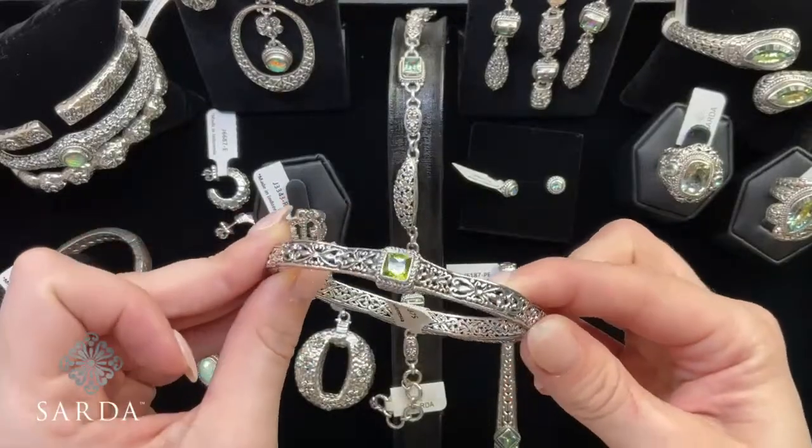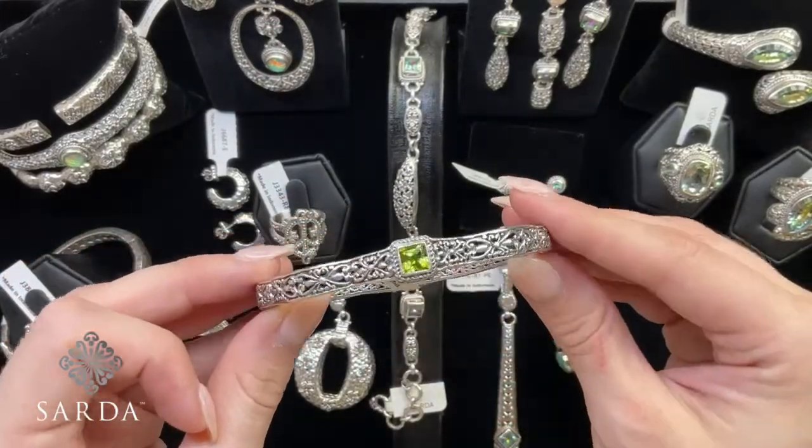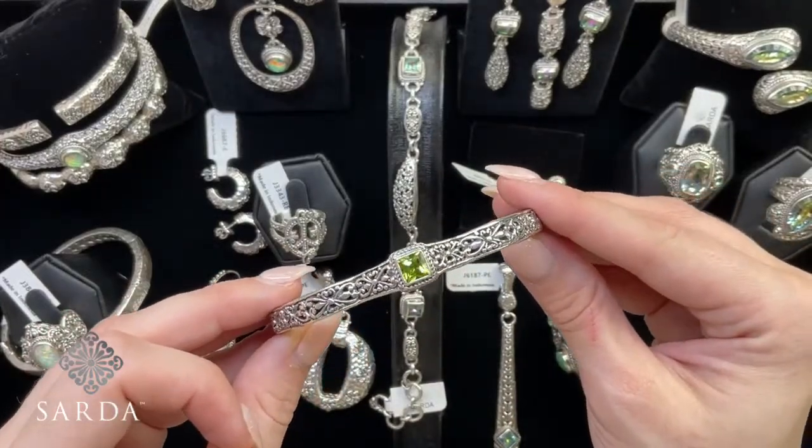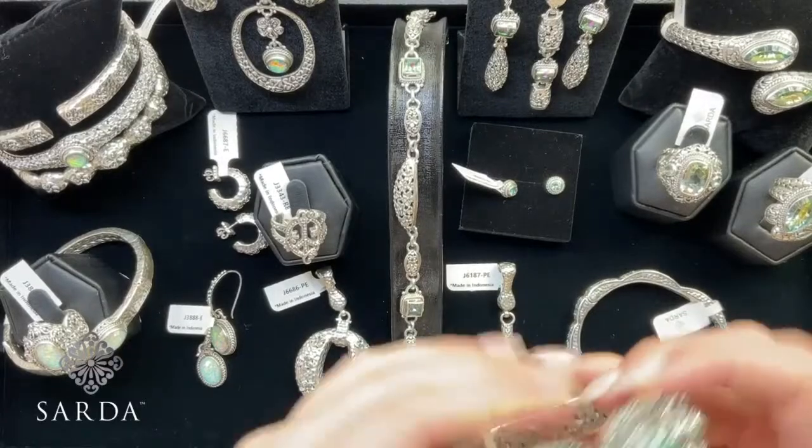It's a different shape, I believe. The peridot ring is an oval, but it would look really pretty with the different shapes. I like mixing my shapes on my stones. I do too. Makes things a little more interesting.